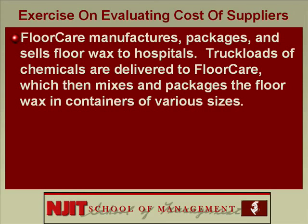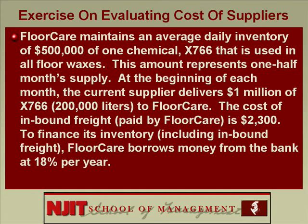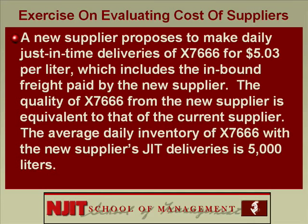This relates to a company called Flowcare, and what I'd like you to do is to print the slide which you have in front of you. I'd like you to print it out. This gives you some details about a supplier. This is the current supplier of Flowcare. You'll have to print this out. Now, they have an option. A new supplier has made a different proposal. I'd like you to read it, then print it out.